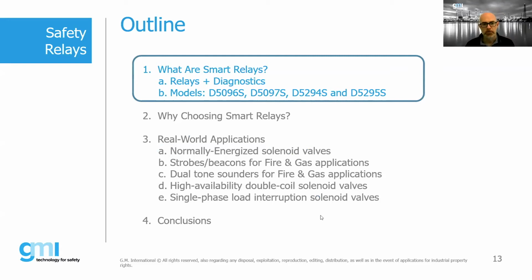Okay, thank you, Andrea, for your introduction. We start with our presentation. The scope of today's presentation is to specifically present smart relays and their application fields, based on the experience collected by GM International over the years.